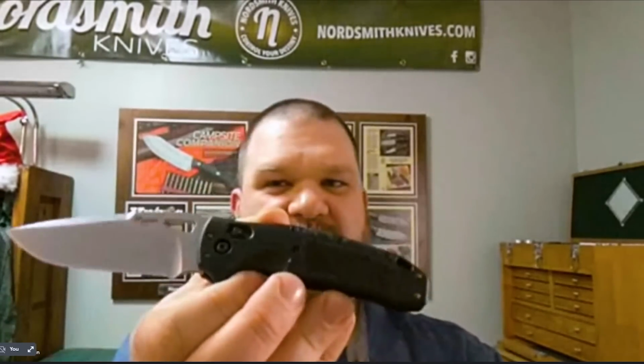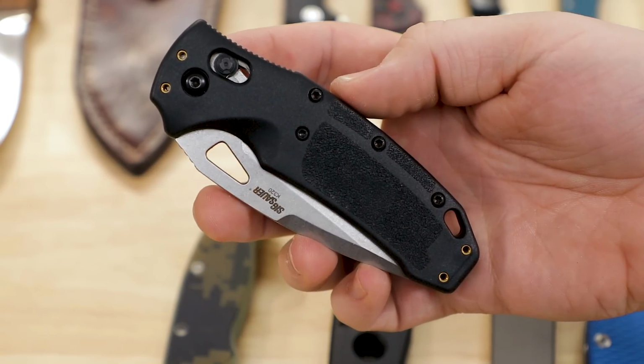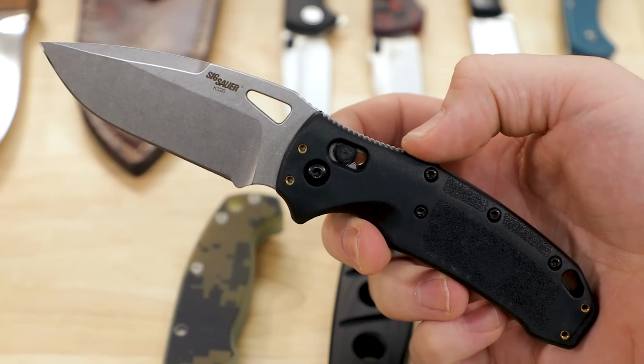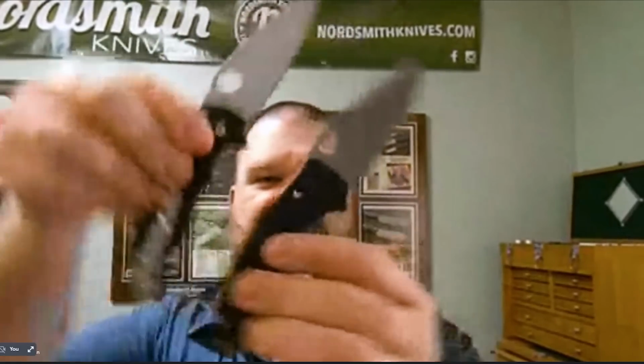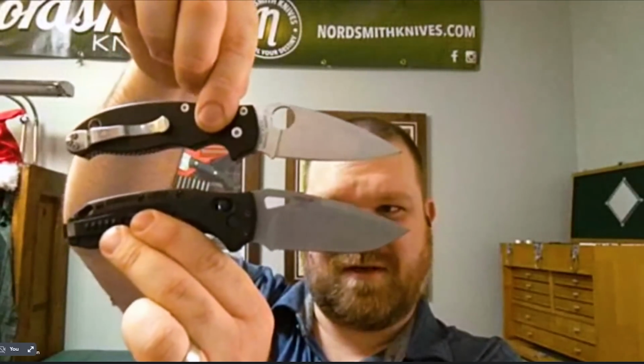And I also picked up the Hogue-made Sig K320, which they very graciously agreed to start doing based on our request to do an uncoated blade. So we got the stonewash blade on this. Really cool knives. Actually kind of similar to that Manix I just showed you as well. I hadn't considered that, but they are rather similar, aren't they? They're not too far off.